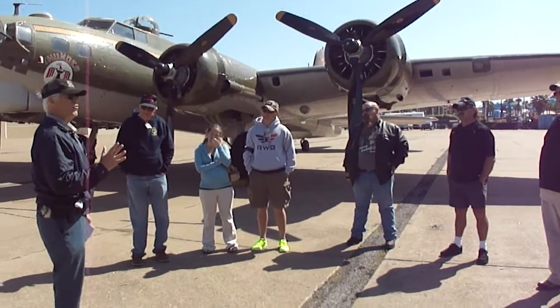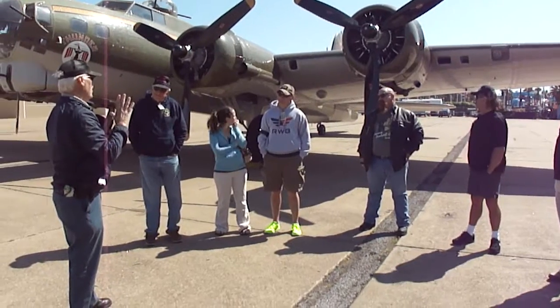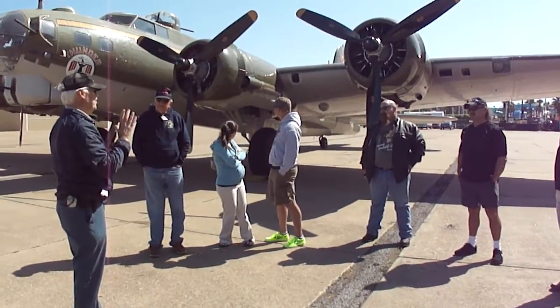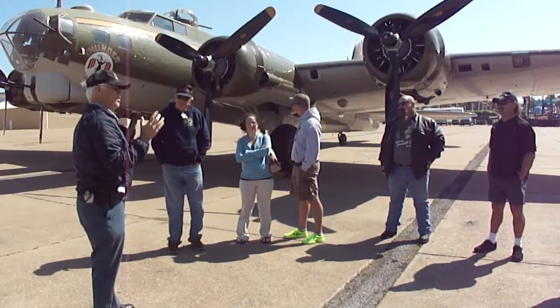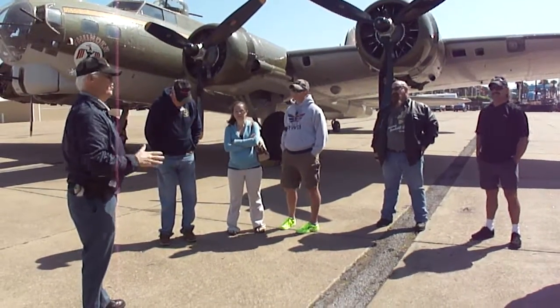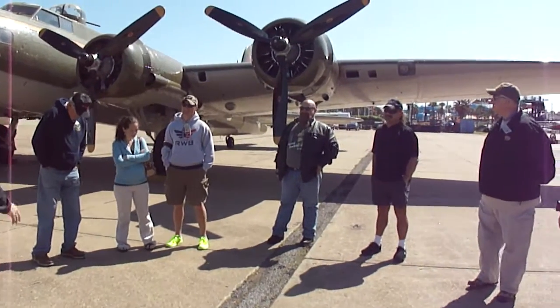One is don't walk through the prop arcs. The propellers, the engines are going to be hot. Those mixed cylinders, it's not common, but sometimes as they cool the air pressure changes and the prop will jump. We're required to have as many people leave as come, so please don't leave blood on the propeller. It's hard on the propeller. So just be real careful with the propeller.